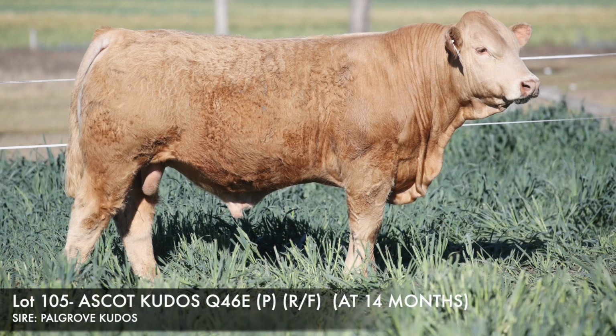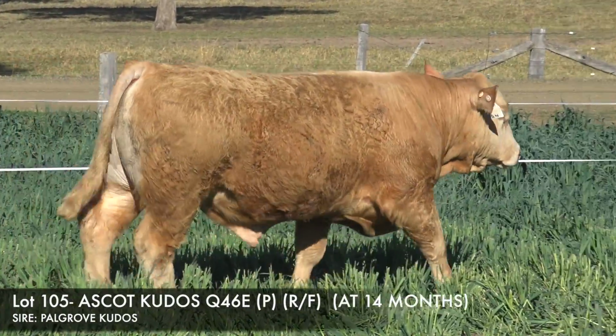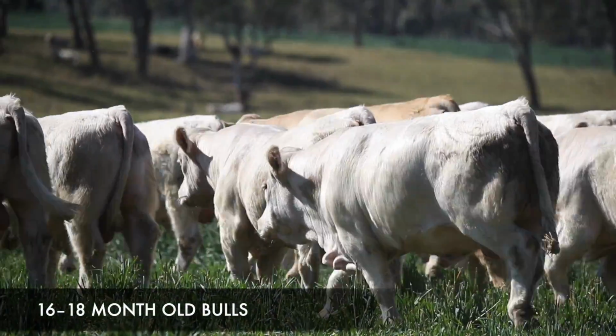And then we've got Palgrave Kudos sons, a lot of red factor fellas by him, and they look really nice and strong and move really well. And then we've got Pringa Kilo Pack, those really thick fellas we saw today, a heap of meat and muscle in him, so we've got a few sons by him.